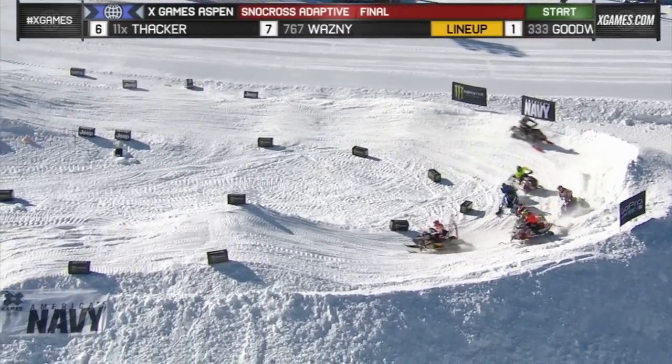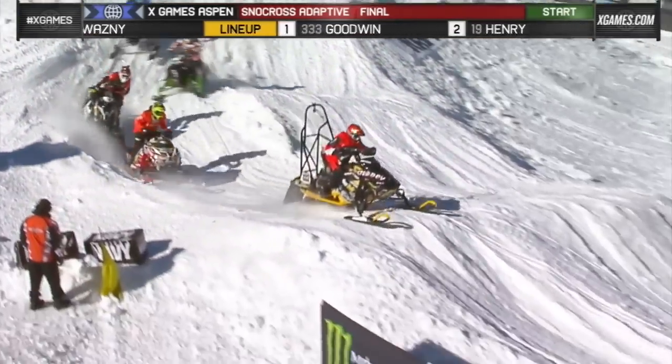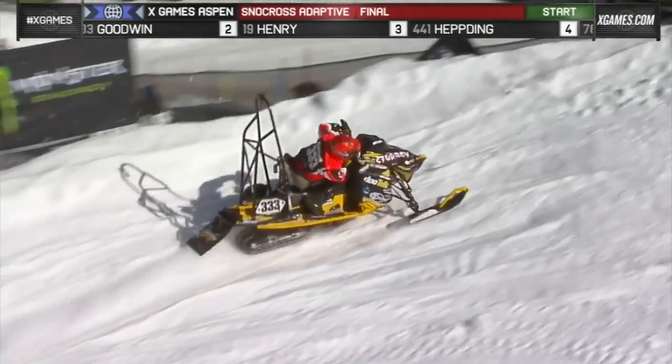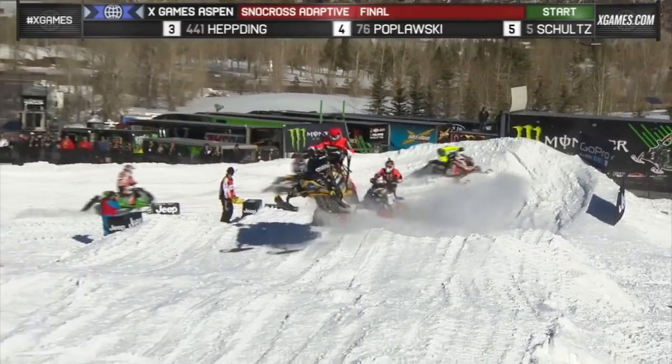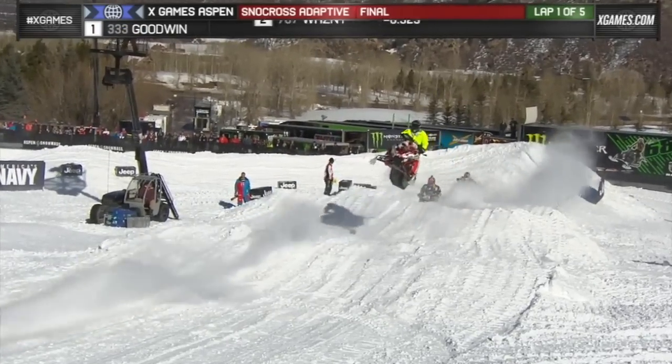So Goodwin with that roll cage, followed by Jim Wazny. And I think Schultz is just patiently waiting behind there to see a little bit of clear air, but good start for Garrett Goodwin. This is really tight racing. This section that the racers are coming up right now, this is a big uphill section.